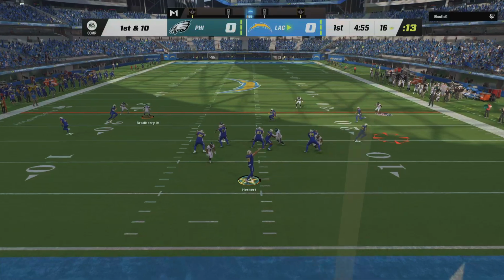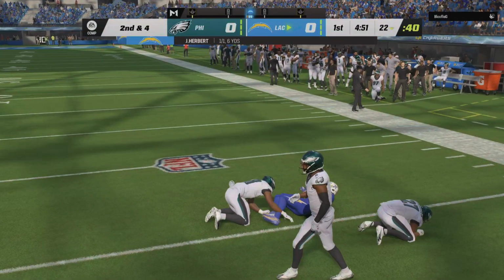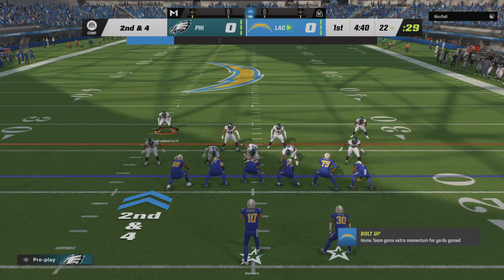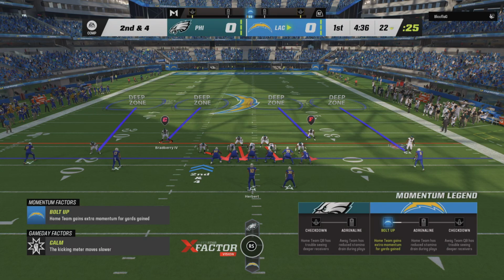Herbert to throw right away. He'll get this out wide to Eckler. The game's first play produces 6 yards. Brings up second down. It's a pickup of 6. Brings up 2nd and 4 at the 22-yard line.